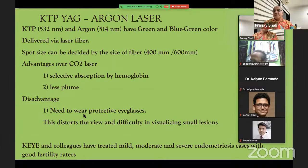Since the laser can damage the retina, wearing protective glasses is a must. However, the glasses distort the image and visualizing small lesions is difficult. He treated all stages of endometriosis using the argon laser with good results.